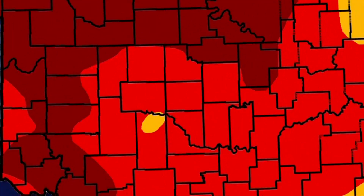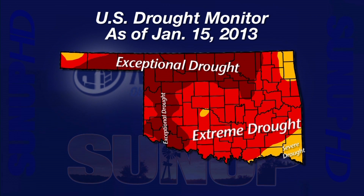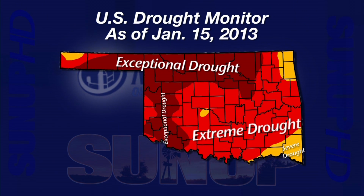So let's take a look at the latest U.S. Drought Monitor map, although there is a little bit of good news on there. Quick, focus your eyes on far southeastern Oklahoma, where we actually saw that drought downgrade from extreme to merely severe. That may not sound like much, but it's a start. Unfortunately, we also saw that D4 drought extend farther over into northeastern Oklahoma and a little bit of that extreme drought into central Oklahoma. So a mixed bag across the state for the U.S. Drought Monitor.